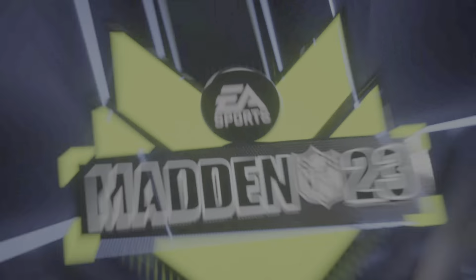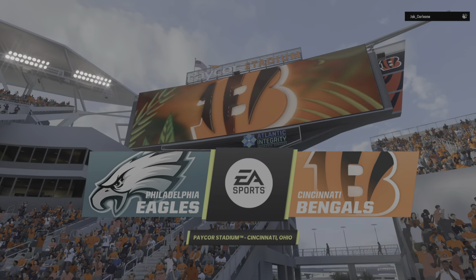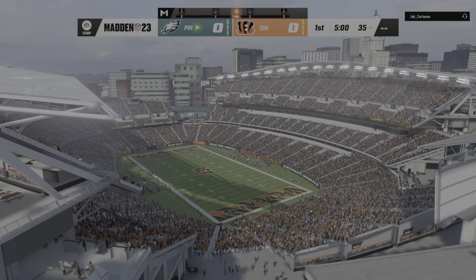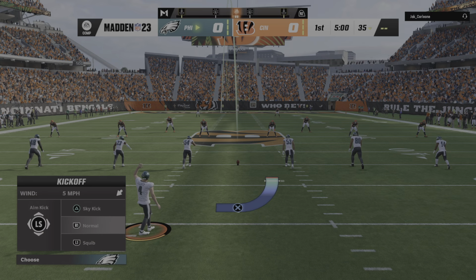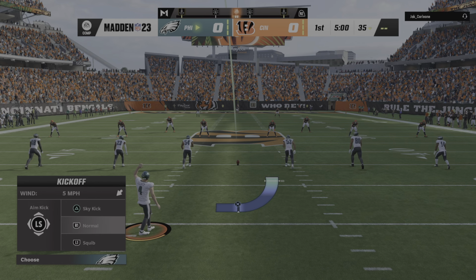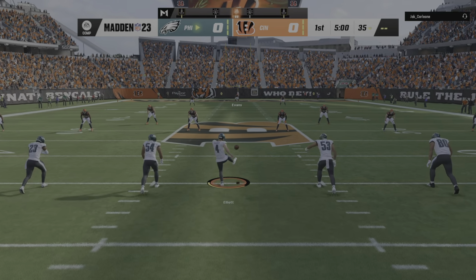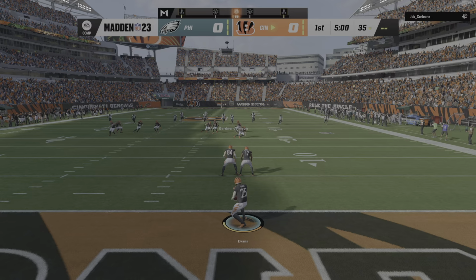The NFL on EA Sports brings us to the banks of the Ohio River and Paycor Stadium in Cincinnati. Coming up, we've got a good matchup on tap between the Philadelphia Eagles and the Cincinnati Bengals. Here's the kicker, Jake Elliott, ready to get this one started. And we are underway from Cincinnati.